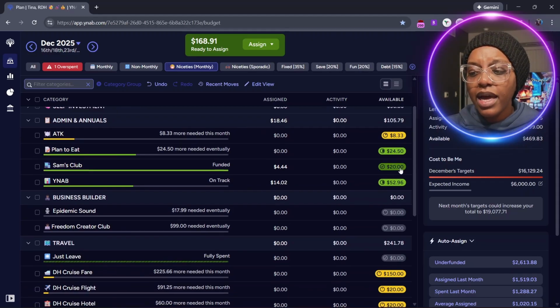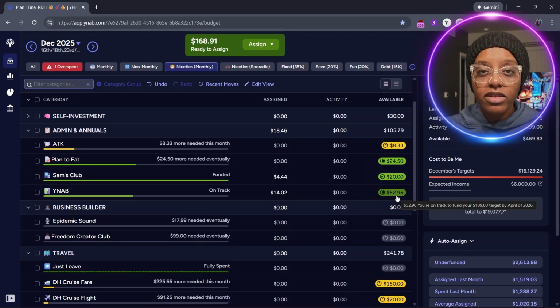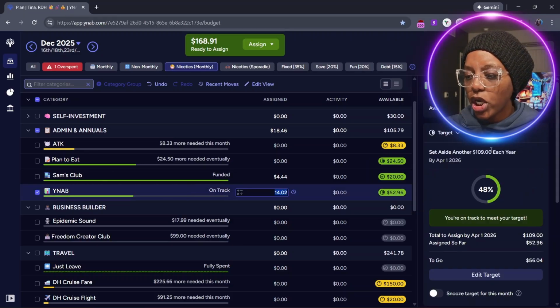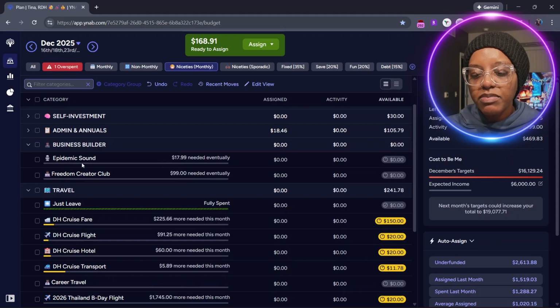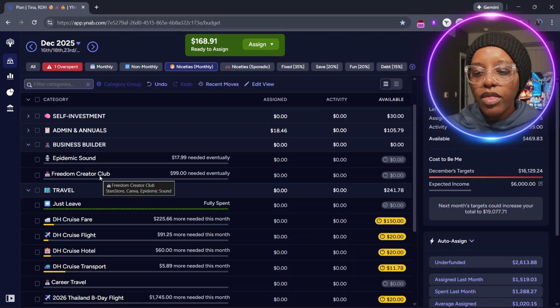Who knows, maybe it'll be a whole other year that I go without using it and then I've saved the subscription fee. Sam's Club, I actually do need to renew my Sam's Club membership. It is expired and I go there for gas and cheese. YNAB, we're on track. This is a paid software, by the way. I believe it costs $109, which is absurd, but it is what it is. Business builder would be things for like, I want to eventually make money from YouTube or affiliate marketing or digital products. So that would be what this category group is for, I guess you might call it.